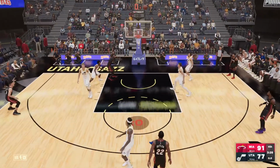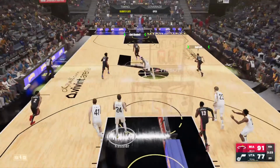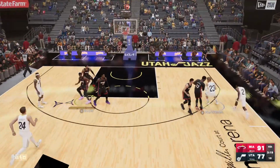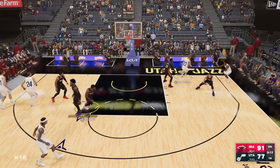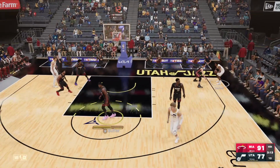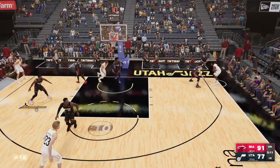Butler from outside. He can't get it to go. And Utah the other way now. Right side Markkanen. Hero against Sexton.